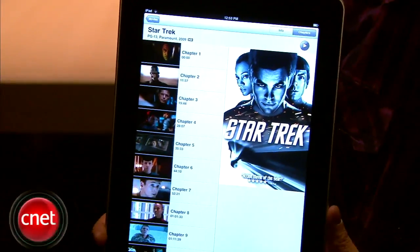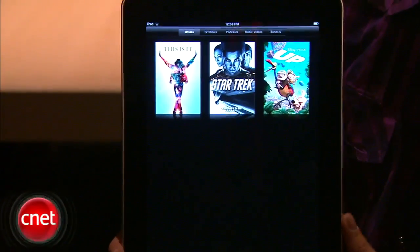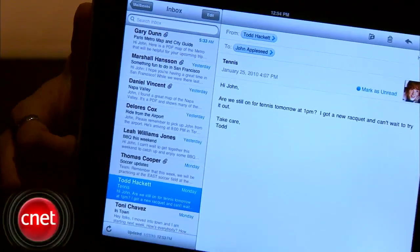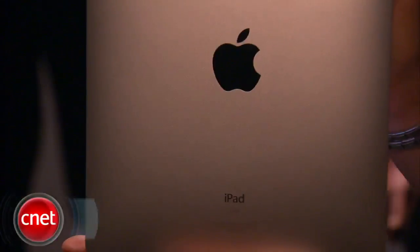Now, the iPad overall, it is a unique, innovative device. I don't feel really super compelled to buy one at the moment, but I really think that will change as more media content that you can interact with, that makes a unique experience, comes out. But overall, there's your first look at the iPad.